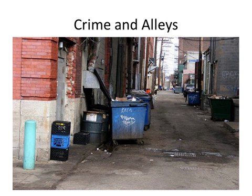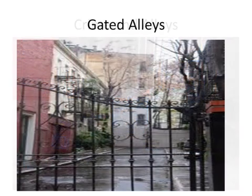Crime in alleyways. The architect Oscar Newman did a study to see why some neighborhoods suffered higher crime rates than those without alleyways. He discovered that there are neighborhoods that have defensible space, like cul-de-sacs, and also ones that have permeable spaces, like alleyways, which help crime.